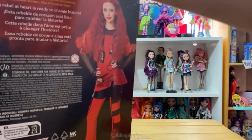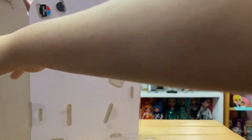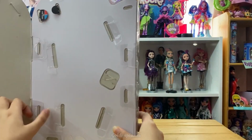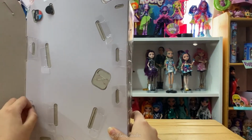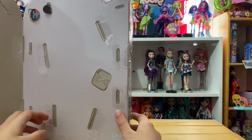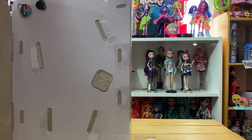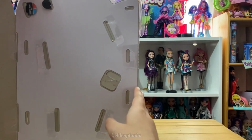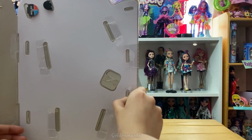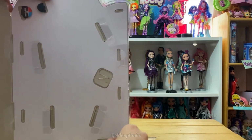I'll talk about Chloe more when I get Chloe's doll, so I'll just talk about Red specifically. I liked her a lot. Oh, that's her hair over there. I really liked her a lot. She was just a cool girl, and I love cool girls. She was so cool, and I loved her and her mom too.